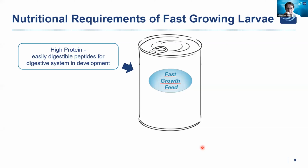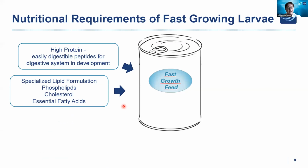Remember that shrimp preferentially use protein both for their energy needs and as the building blocks of their body. So we're looking at animals which are growing 15 to 20% per day. So we need a lot of building blocks, a lot of little Lego blocks for this animal to build itself together and make it grow. Then a specialized lipid formulation, very important to make robust animals and also for growth. So phospholipids, which classes of phospholipids, we have to monitor our cholesterol levels, and then of course also our essential fatty acids.